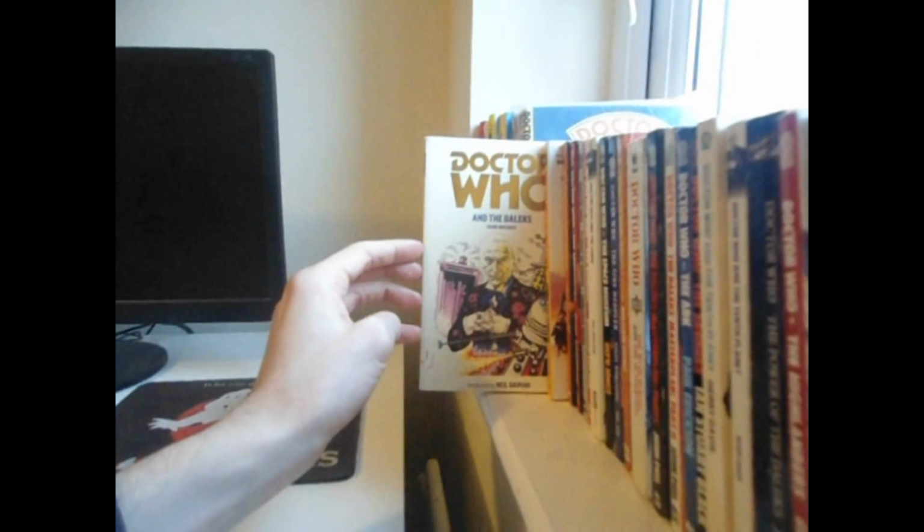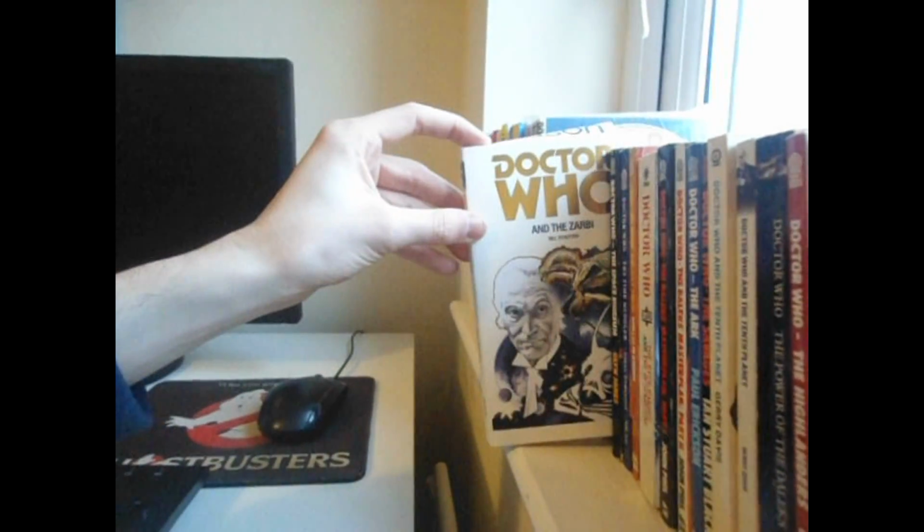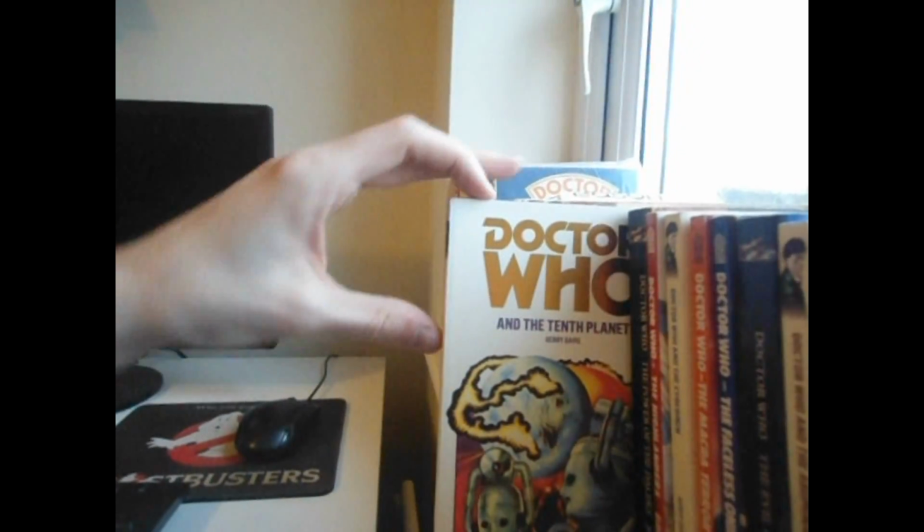For paperbacks we have Doctor Who and the Daleks, Marco Polo, Keys of Marinus, The Sensorites, Planet of Giants, The Romans, The Zarbi, Space Museum, The Time Meddler, Galaxy 4, Star Classics, The Myth Makers and The Gunfighters, Daleks' Master Plan Part 1, Mission to the Unknown, Master Plan Part 2, Mutation of Time, The Ark, The Savages, The 10th Planet, original signed by Anneke Wills and reprint, Power of the Daleks, Highlanders, Cybermen, Macra Terror.